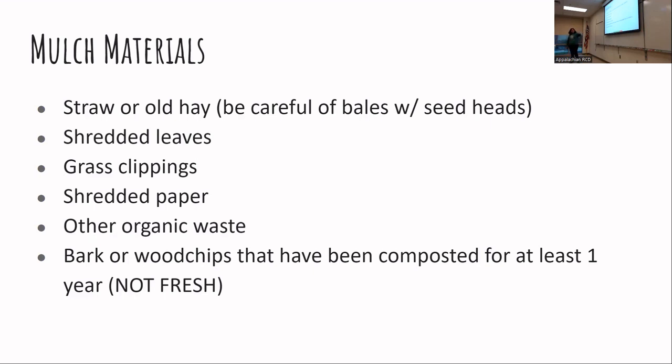I use grass clippings a lot. I'm always mowing my lawn.